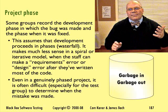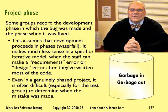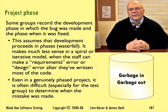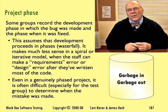The second problem is that the test group has no way of knowing when a bug was introduced into the project. Who's responsible for filling out this field? What efforts are they willing to invest to make sure that what they enter is accurate? In my limited personal experience, almost every time I've looked at a report that tells me what phase a bug was created and what phase a bug was fixed, when I look behind that, I find no empirical foundation for that report. The rules for assigning phases are way too vague. They're applied too unreliably for anyone to base any decision on the result.